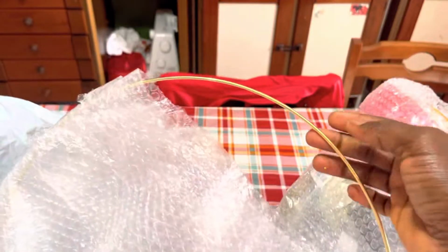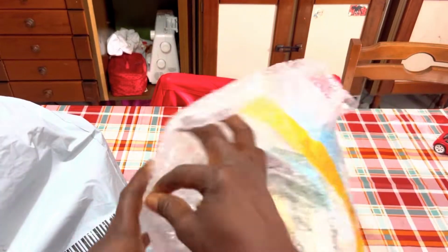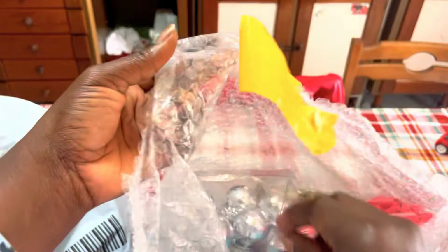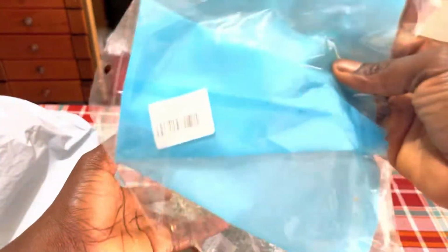So this ring, I don't know for now, but I'm still going to use it for Christmas. I just bought it, but definitely for Christmas. Okay, so this Christmas, guys, is going to look fantastic. I bought this for cake things also. All this I'm going to use for decoration of flower.